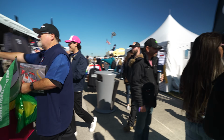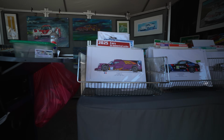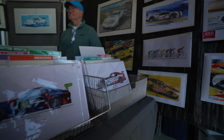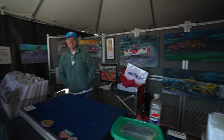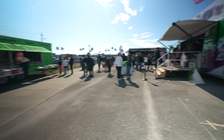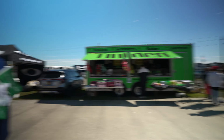Speaking of artwork, look at that. Look at this. More great artwork. Look at this. Ward family, champs, Spike, champ for sure. Wasting no time. They've already got some of the 2025 cars in there as well. Proactive, how do you not love that? So back to our friends at AO Racing with their brand new merch trailer here. It is nothing but love, Jonathan Grace, here in the vendor midway.